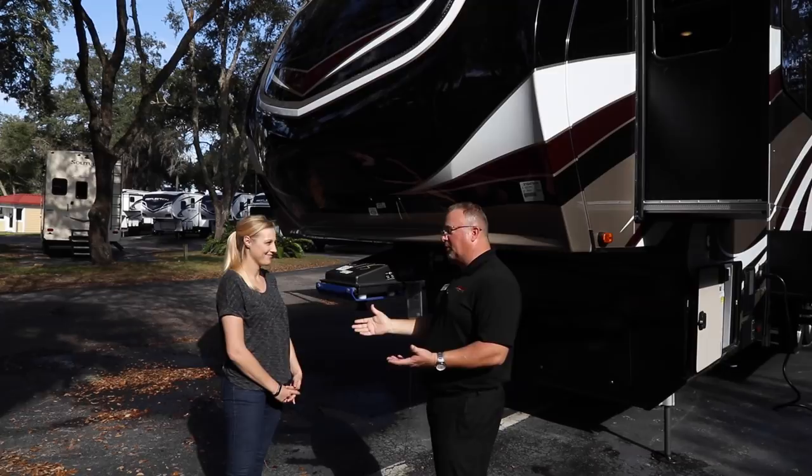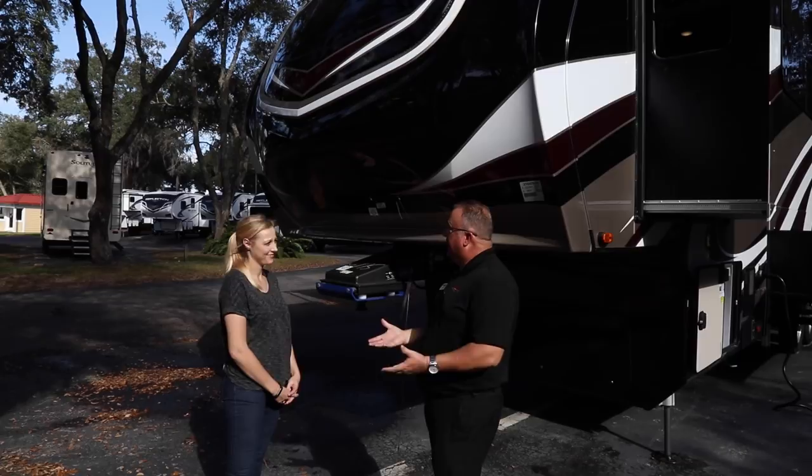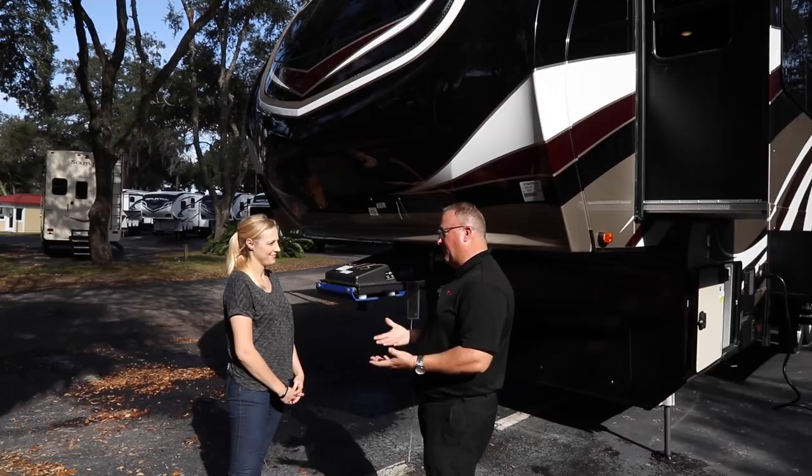As full-timers, you have all your belongings inside this RV. Yes. Isn't it nice to know with this suspension, your dishes and all your valuables are riding nicely down that road, not bouncing around and breaking? Yes. That's one of the advantages of having the Moride kingpin and the Moride suspension on this coach.